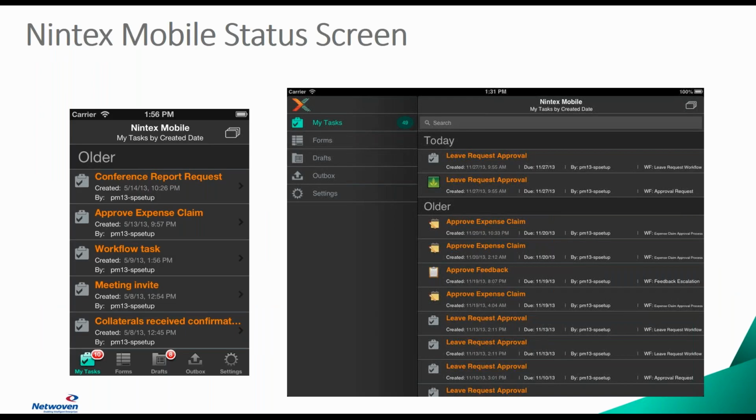And looking at the screens on a mobile phone, on the right is a tablet. On the left is a mobile phone. So just kind of giving you the look. Notice right in the middle here, you have different things that you can do. You can look at the tasks that are assigned to you, any forms you have access to, any drafts that you did while you were not connected or you didn't submit yet. You just partially filled out a form, but you haven't hit submit yet, and just what you have sitting in your outbox as well. So a lot of information.